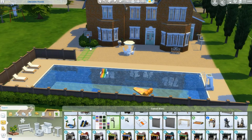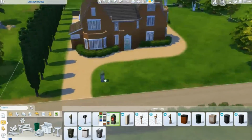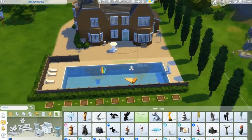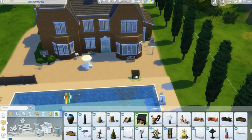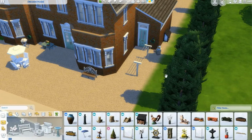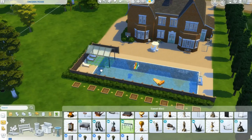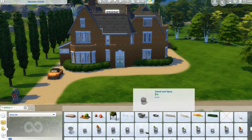We have a swing in the other bit of the wooded area. I kept some of the stuff in the woods bits, so it keeps the rest of the garden looking clean. And we also put a pond in as well, so you can do some fishing on your own lawn because it is big enough, so you might as well have a little fishing pond. And then I go in and put in all the live edit objects, which are my love.